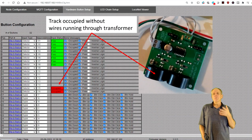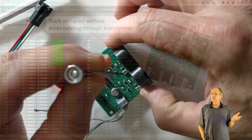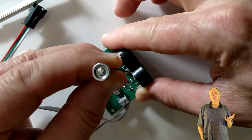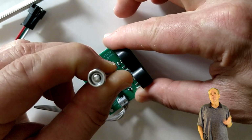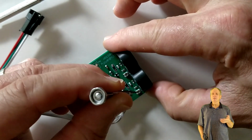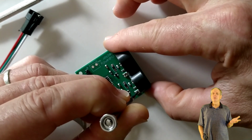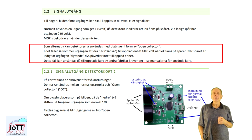Much to my surprise, both indicators on the yellow hat input screen immediately showed track occupied, even though no wire was run through the transformers yet and the LEDs on the board were dark. Why could that be? I first tried to adjust the sensitivity by changing the potentiometer position, but this had no effect. I then measured the resistance between output and ground of the board, and it was at 0, so the output was obviously active, even though, according to the manual, it should be high impedance if no current is detected.